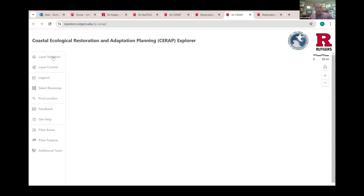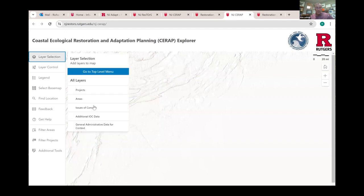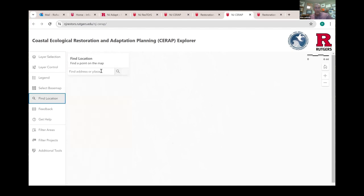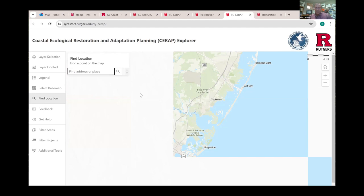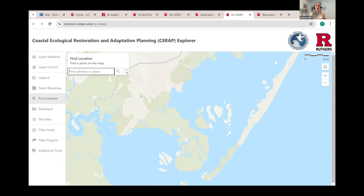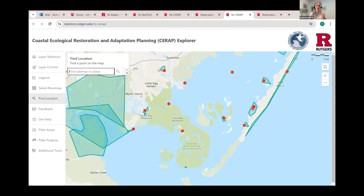Let's see if I go to the SERAP. One of the issues of concern is the carbon sequestration potential. Let me zoom into a location, and we'll let it go. As that's loading, I just threw out a question for the group. What criteria do you see as most important in selecting or designing marsh restoration or enhancement projects?